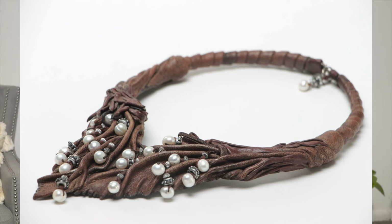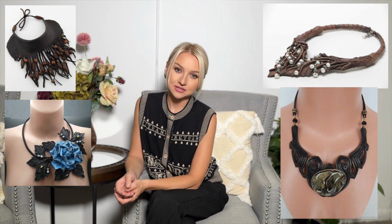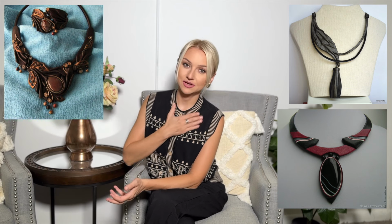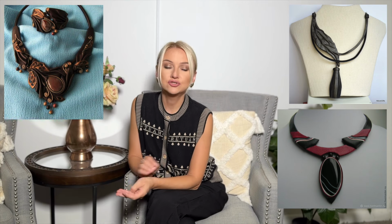Okay, number 1, leather necklaces with some stones. That was very popular, I believe, at the end of the 90s and in the 2000s. I could see many women were wearing them, even younger women. They were even wearing them to the office on top of the blouse. Right now it just looks very heavy and feels like it's too much going on.